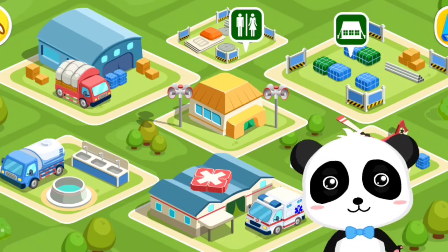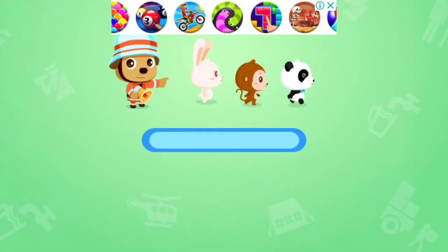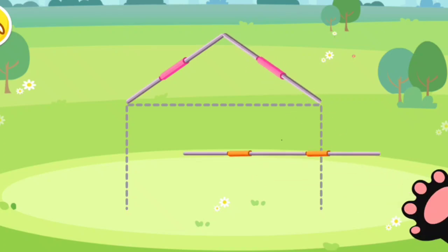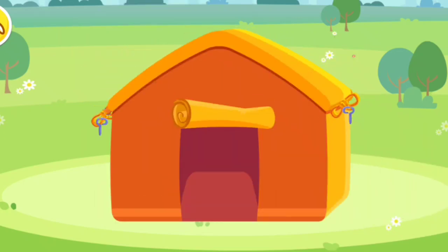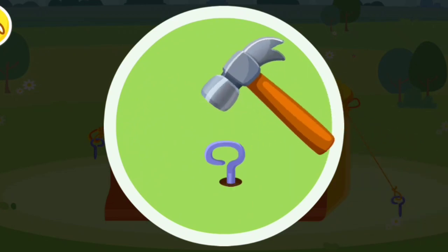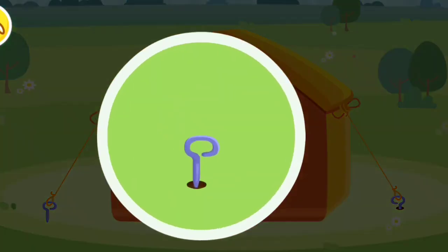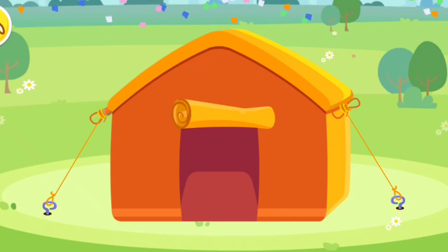An emergency shelter. To pitch a tent, we need to set up poles. 1, 2, 3, 4. Great! All the poles are up. Emergency! The tent has blown down in the wind. To secure the tent, we need to fasten the ropes, hammer the nail and then tie the rope. 1, 2, 3, 4. One side is fixed. Now let's do the next one. One, two, three, four. Wow, the tent is set up. Awesome!